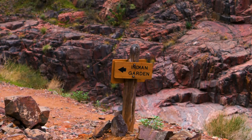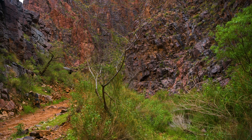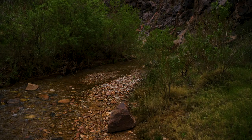All right, here we are coming up to the Indian Garden sign, so we're gonna turn off from our trip along the river and start heading up the Bright Angel Trail. So the next stop is the Indian Garden Campground and then back to the South Rim. So we're gonna follow this beautiful river up along the way. Let's go.